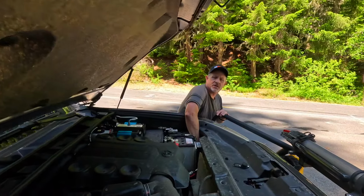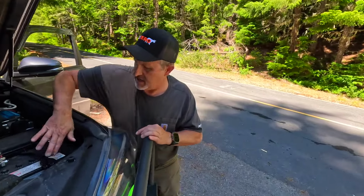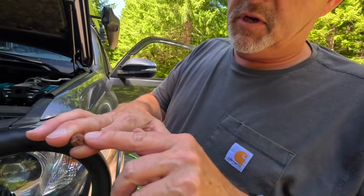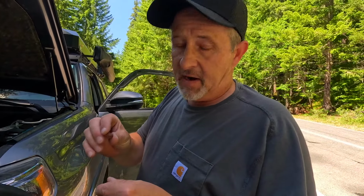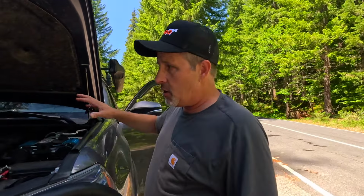This is a good time to check over your engine. I found a lava rock that was pinched in between a hose and stuff. If I would have left it there, it would have rubbed on it, and eventually we'd have a wiring connection or a hose drop. Let's get rid of that, because I'm kind of overlooking my rig.